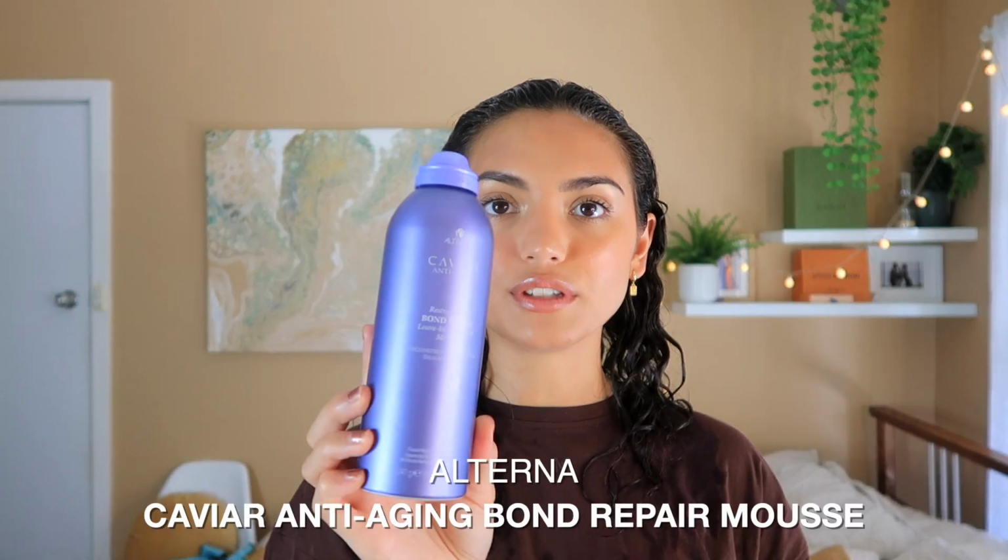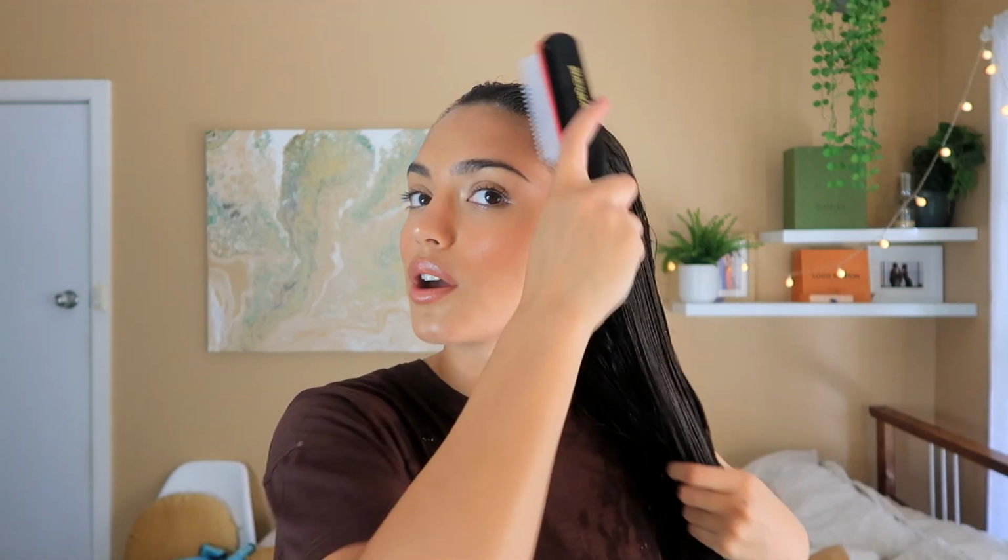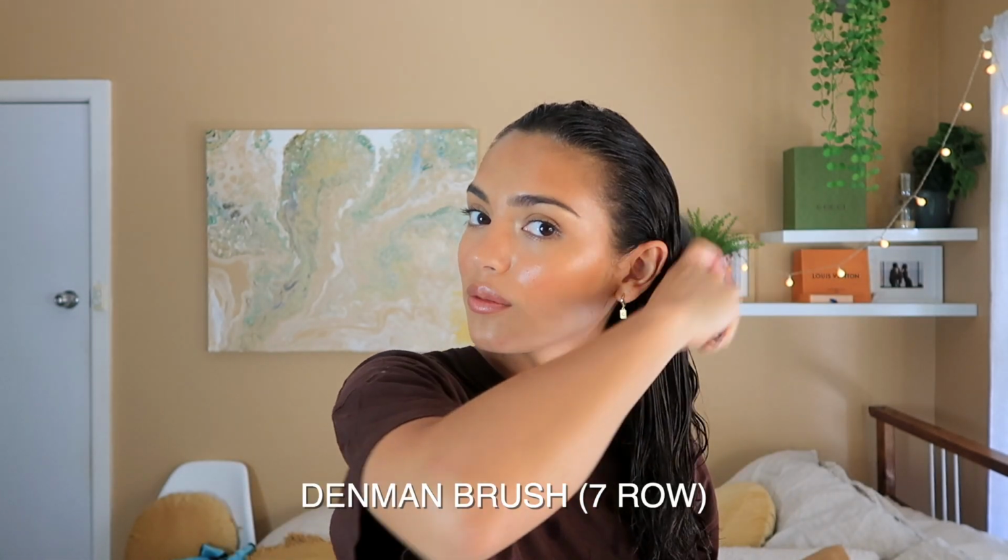Next I'm going in with the Bond Repair Mousse from ALTERNA. This is what it looks like. I'm just going to shake it. Again, we're just raking that through, trying to make it all evenly spread out. I think mousses, especially this one, are really good at creating more definition and volume in your curls. It creates a light cast on my curls. Then I'm going to use the DENMAN brush to just detangle my hair.